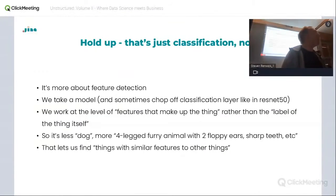But isn't that just classification? Well, yes and no. Really, what we're doing with neural search is we're looking at the features. So we're not looking at, is it a cat or is it a dog? But we're looking at, does it have a wet nose? Does it have whiskers? Does it have pointy ears or droopy ears? All of these different kinds of things. And then we can compare things with other things based on features.